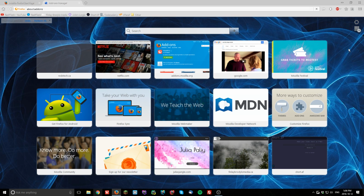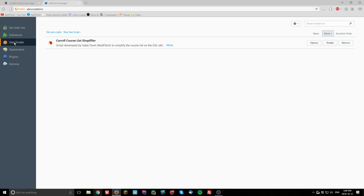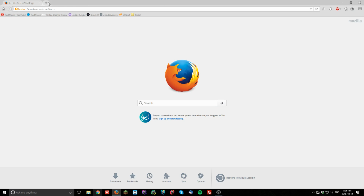You can have so many add-ons. There are user scripts. Greasemonkey is actually mainly supported by Firefox. You can only use Greasemonkey in Firefox, which I like. And yeah, it's a really cool browser.